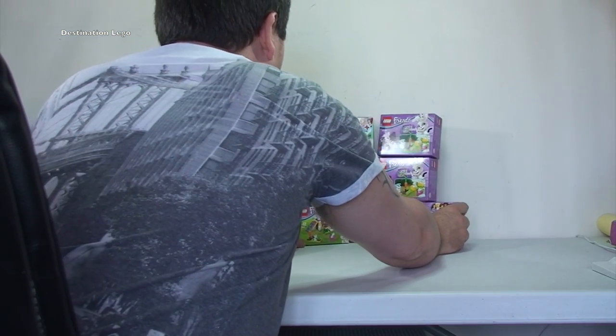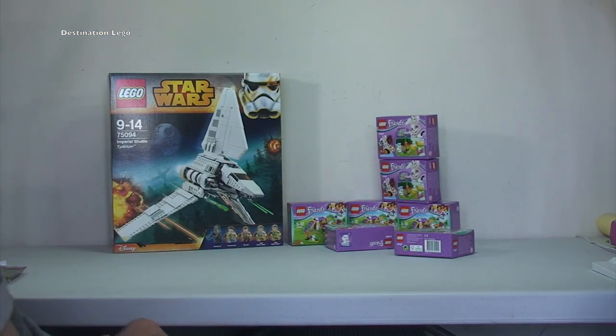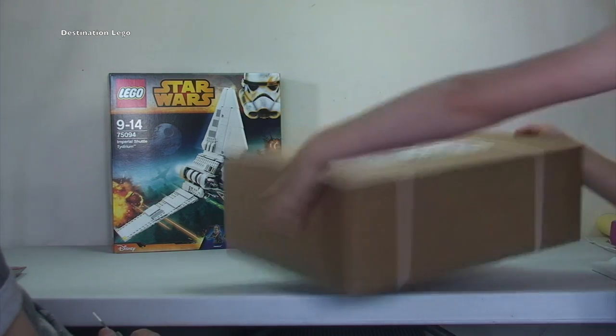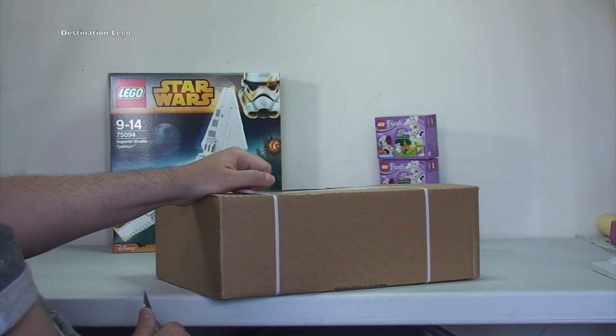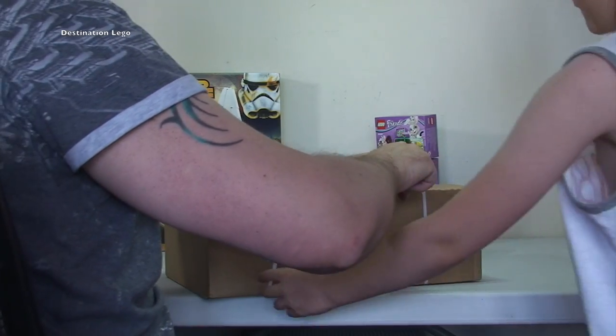Okay, let's put those there. Okay, next box then, Ethan. That one, yep. Where's that one from? Lego Shop at Home. Yeah. The straps give it away, don't they? Yeah. Watch out.